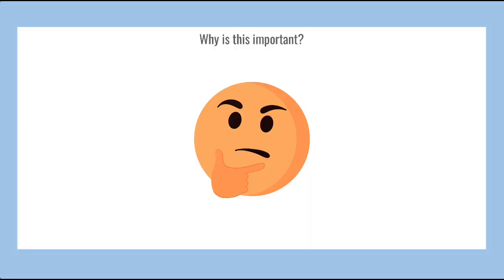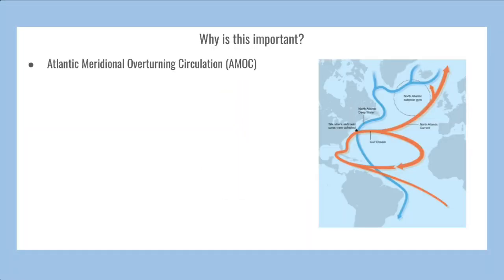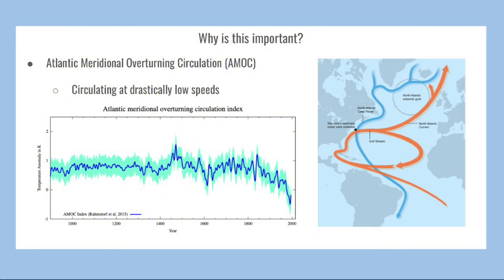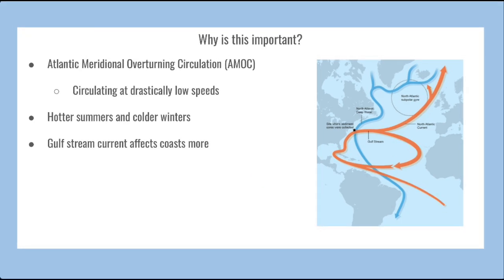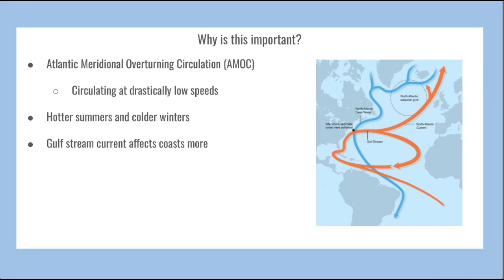Why is this important? Because it's happening right now in the Atlantic Ocean. The Atlantic Meridional Overturning Circulation, or the AMOC, is circulating at a drastically lower speed than it should be. Along with everything you just learned, the slower currents are also expected to cause hotter summers and colder winters, especially on the East Coast. The Gulf Stream current also plays a big role in this, specifically regarding the US and Mexico, since the Gulf Stream current feeds into the AMOC, meaning effects will be more drastic on these coasts.